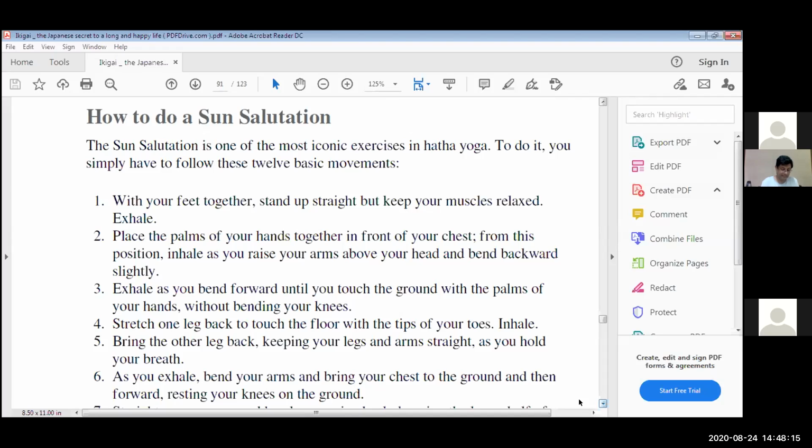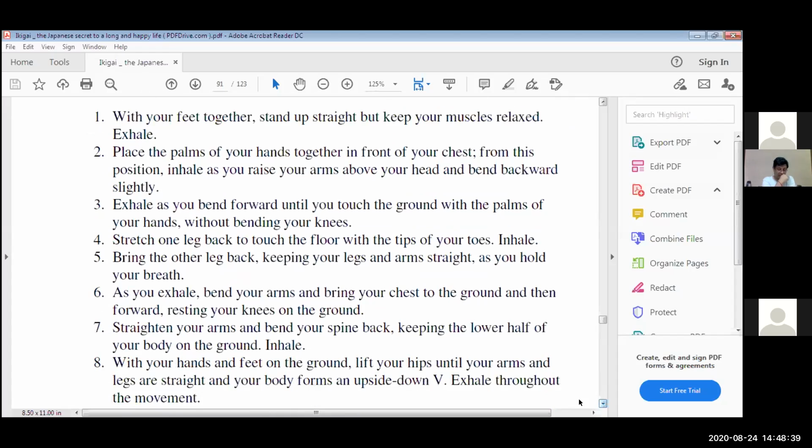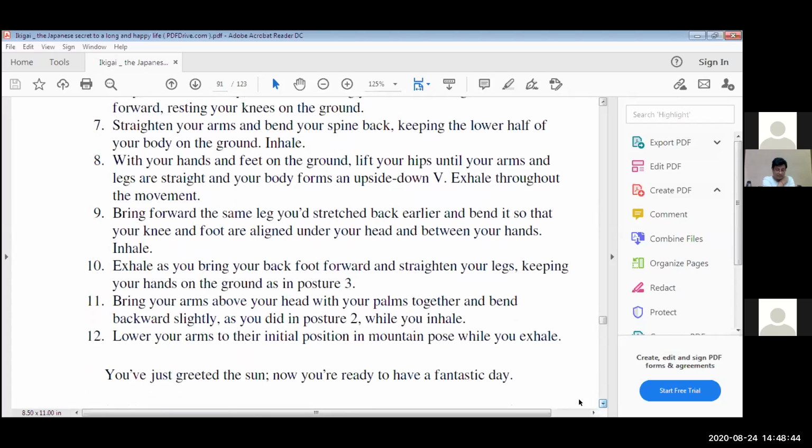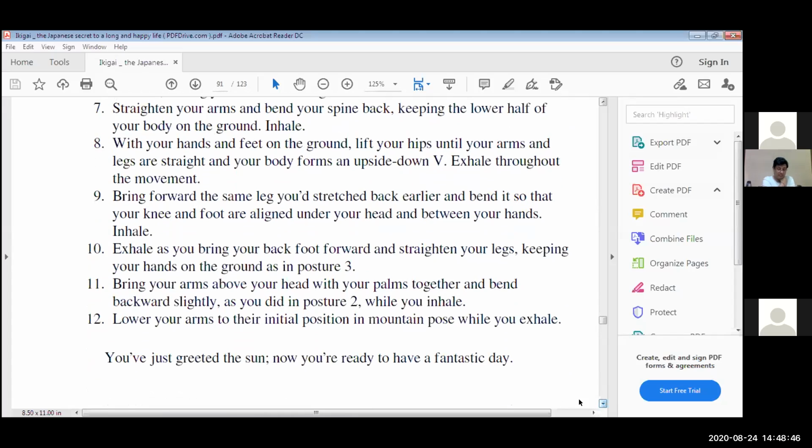knees. 4. Stretch one leg back to touch the floor with the tips of your toes. Inhale. 5. Bring the other leg back, keeping your legs and arms straight as you hold your breath. 6. As you exhale, bend your arms and bring your chest to the ground and then forward, resting your knees on the ground.